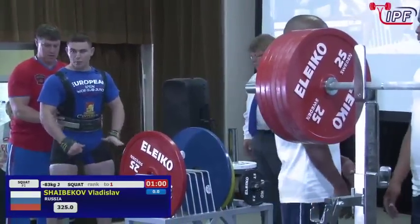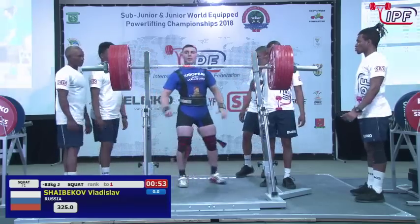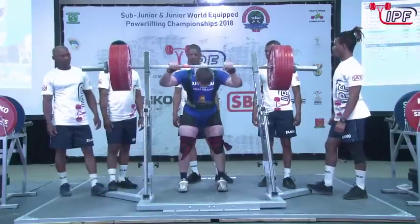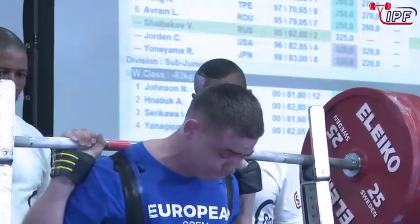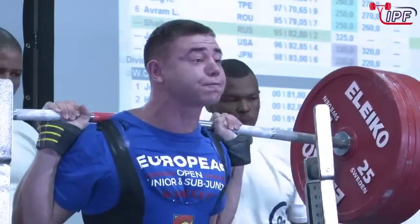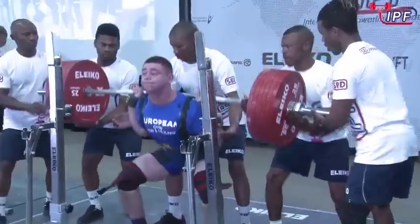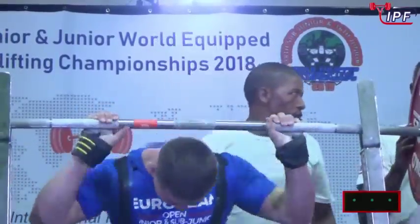Bar is loaded. Here is Vladislav Shaybekov from Russia, 325 kilograms. Weighed in at 82.8. He is a very big 83 kilo lifter. That was a nice smooth walkout. It's an easy lift. That was a super fast 325. We'll see what judges say.